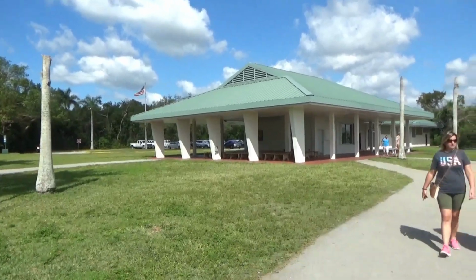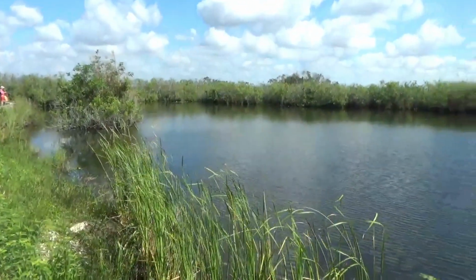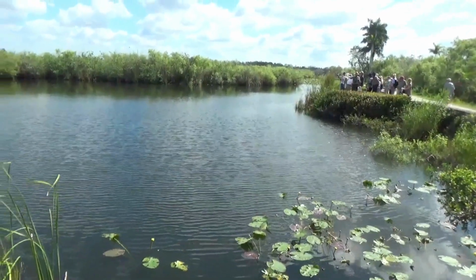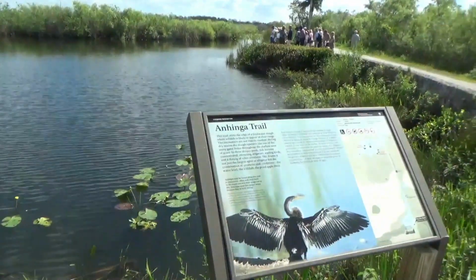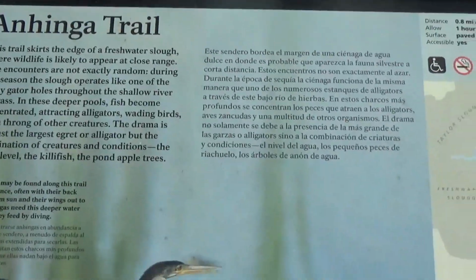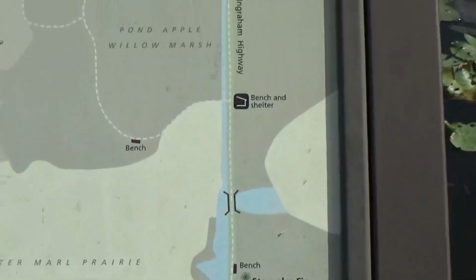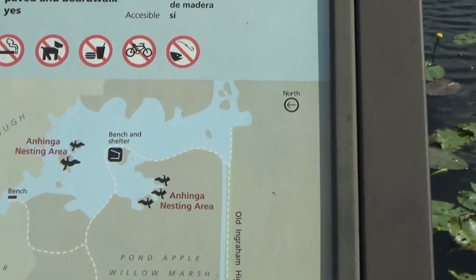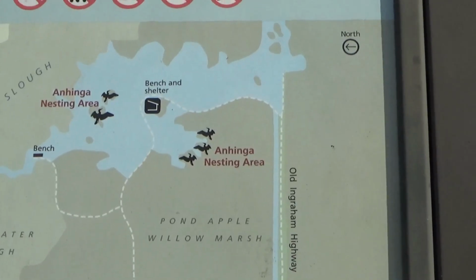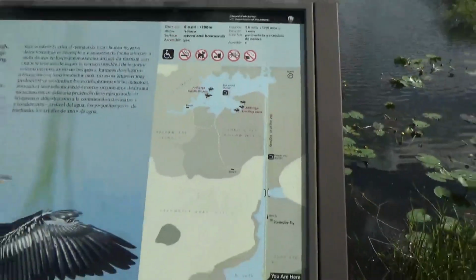This is the Royal Palm Visitor Center, where they give a talk about the Everglades. And this is the pond right behind it, and this shows the info about it. And they have this hiking trail that goes up and around another large pond there, encircles that area, goes into the middle of the pond and then comes back out.